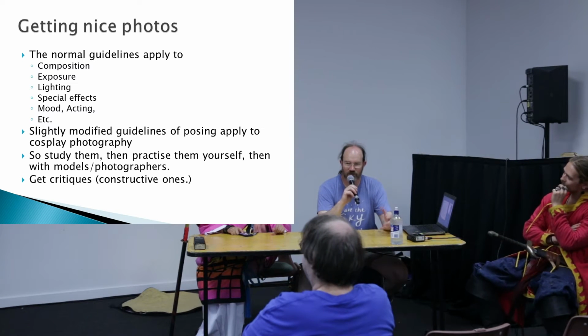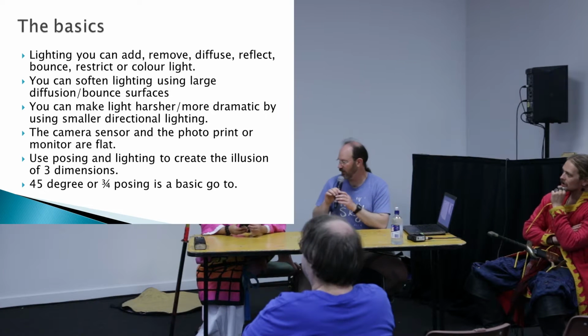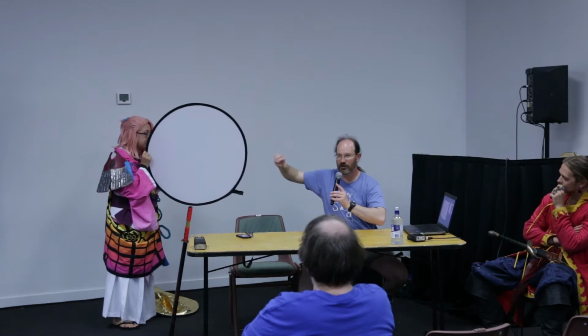The only technical stuff we're going to say is light. You can add, remove, diffuse, reflect, bounce, restrict, or colour light. If you'd like to hold up that white panel. By diffusing, we're creating a very soft mood. However big your light source is, the light is going to be as big as that. It's going to bounce all around and wrap around you. So that's the soft, romantic look.